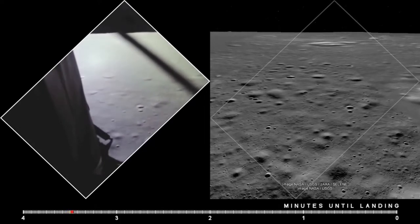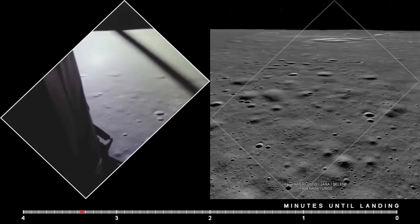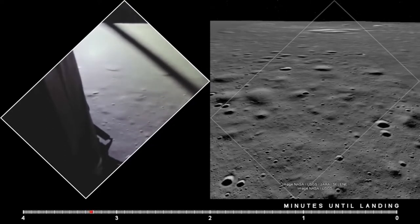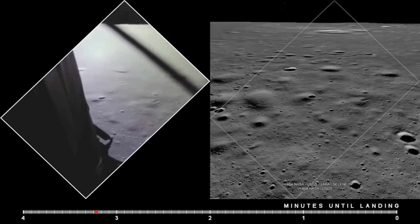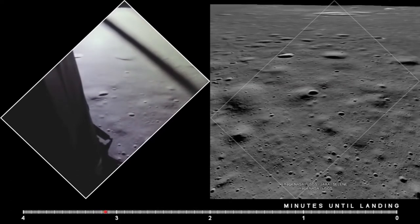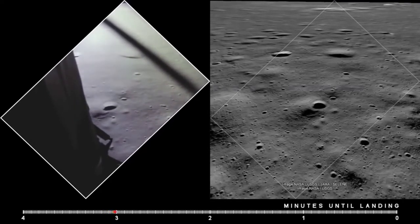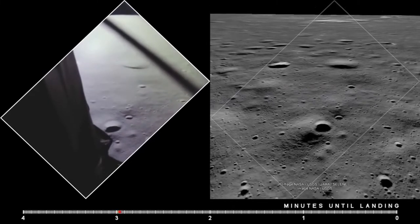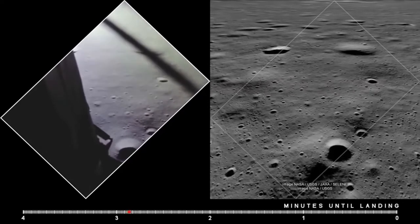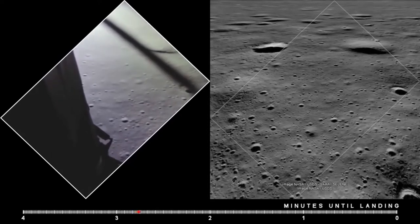Roger, understand, go for landing, 3,000 feet. Copy. 1201. 1201. Roger, 1201 alarm. We're go, same type, we're go. 2,000 feet, 2,000 feet. Into the AGS, 47 degrees. Roger. Altitude 1,600. 1,400 feet, still looking very good. Roger, 1202, we copy it.